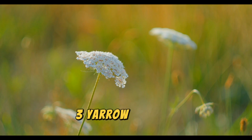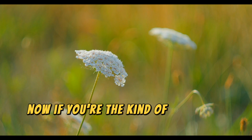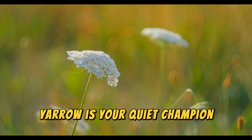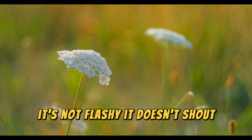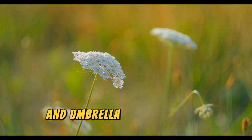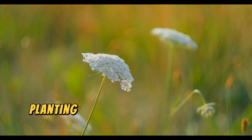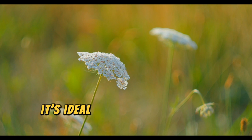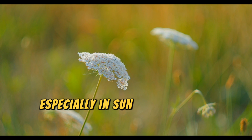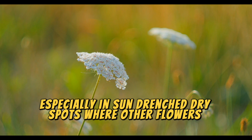3. Yarrow, Achillea. Now, if you're the kind of gardener who believes beauty should also be useful, yarrow is your quiet champion. It's not flashy, it doesn't shout, but it holds centuries of wisdom in its fern-like leaves and umbrella-shaped blooms. Planting yarrow in June isn't just okay, it's ideal. This hardy perennial adapts fast, especially in sun-drenched, dry spots where other flowers struggle.